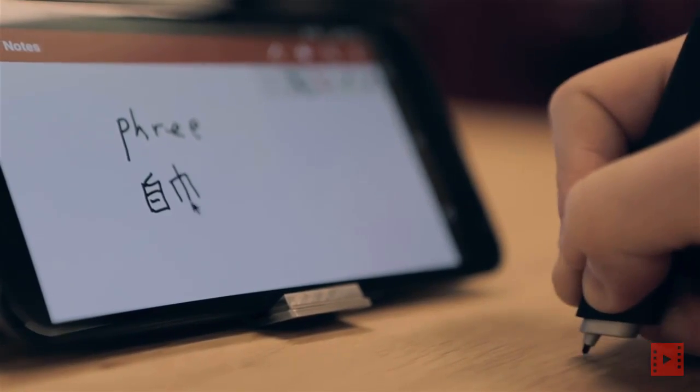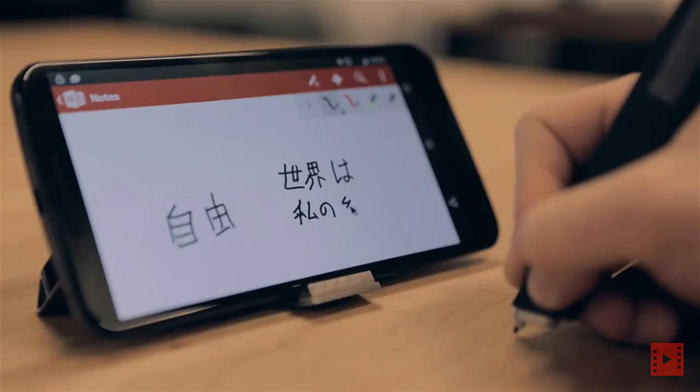Phree's sophisticated optical tracking engine can trace anyone's handwriting on nearly any surface to an incredible level of accuracy. There has never been anything like it. Give us a minute, Mitch.